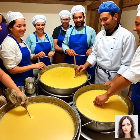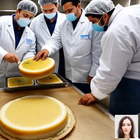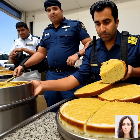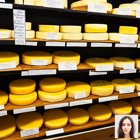They've been working on alternative production methods that could meet food safety regulations while still maintaining the unique characteristics of Casu Marzu. For example, some cheesemakers are experimenting with using lab-grown maggots that have been carefully monitored and controlled to minimize the risk of bacterial contamination.